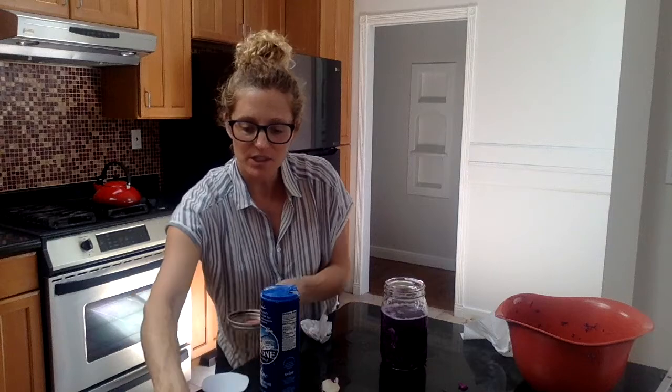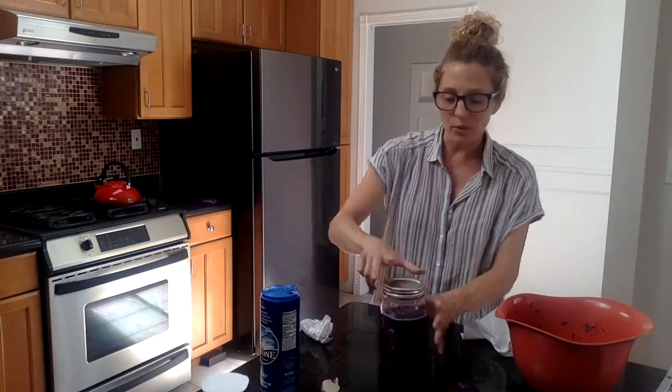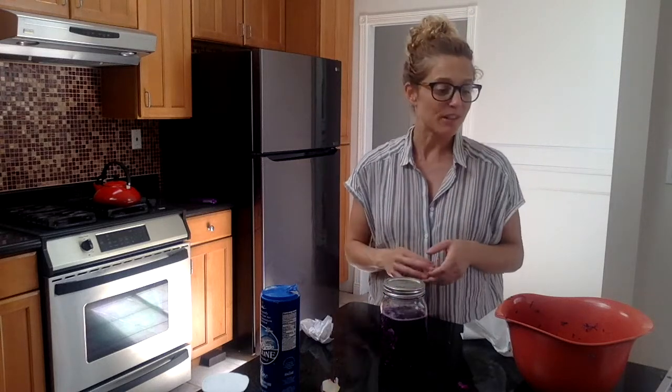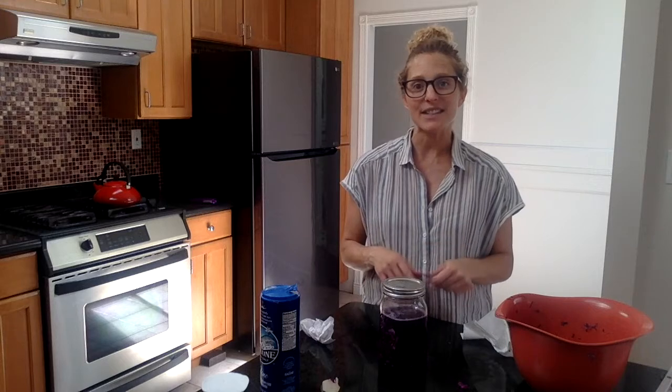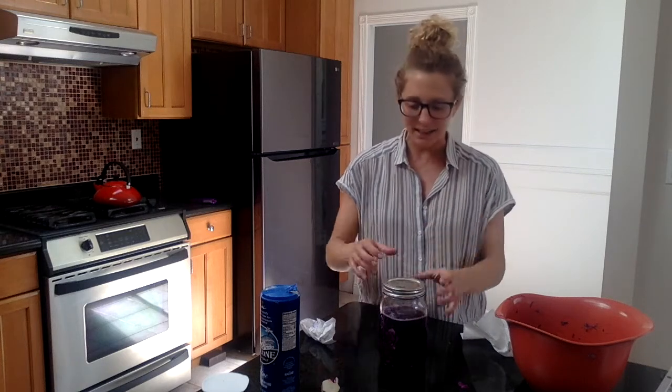So now I'm just going to add the lid to this, cover it well, and then now the fun part, or the less fun part, is the waiting for 5 to 14 days. So I don't even start tasting it until after 5 days. The longer you let it rest, the tangier it gets. So I would start tasting it after 5 days to see if it meets your tangy requirement.